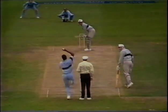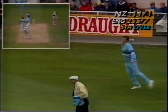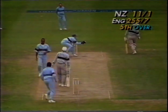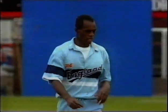So Crowe now to take his first delivery. Crowe's immediately underway. He has one. He thinks about the second, but Martin Crowe still would seem hampered a little bit by that knee injury, not prepared to come back for the second.